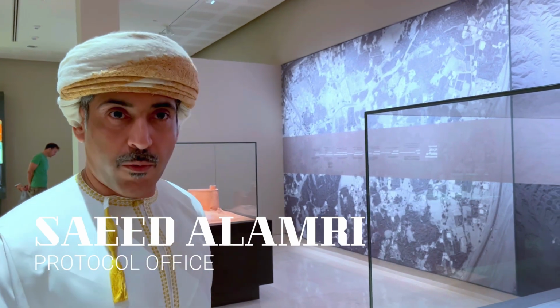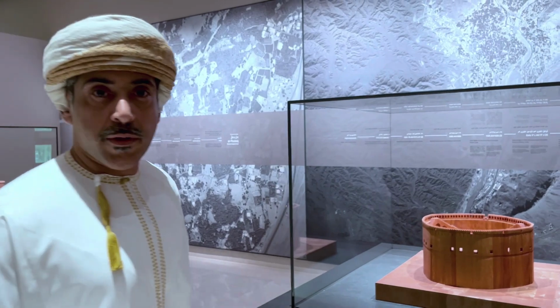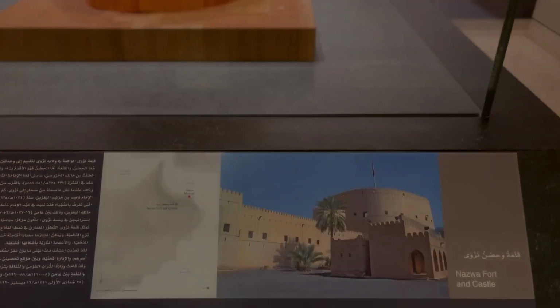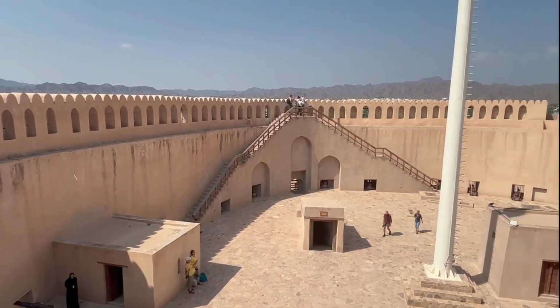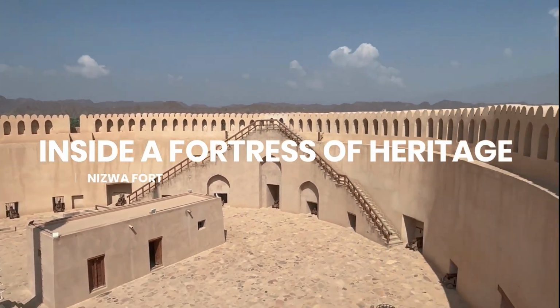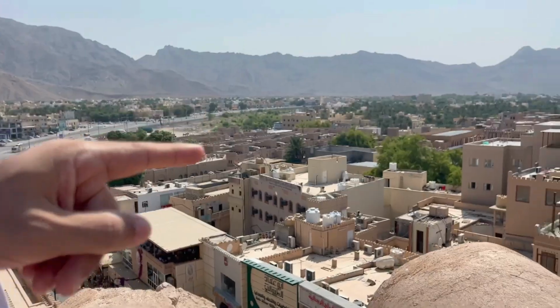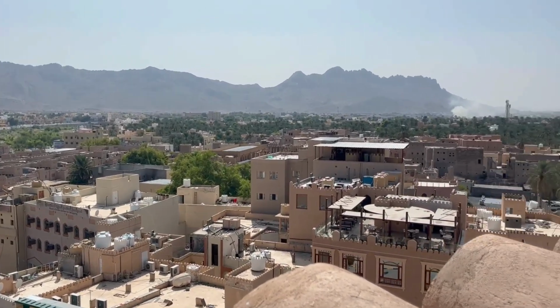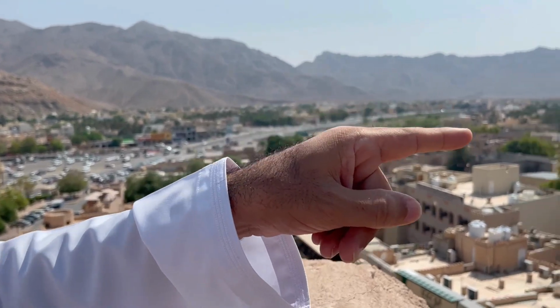Castle. Tomorrow we're going to visit it. It's in Nizwa. It's one of the oldest forts in Oman. Over there, there's a mosque. We call it Masjid Shuadna, the second mosque built in Oman 1,400 years ago. And we built this mosque before Mecca, being a Muslim.